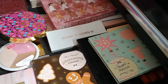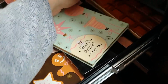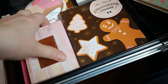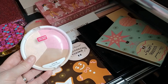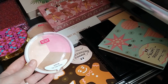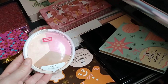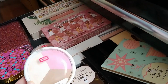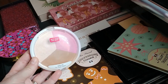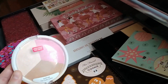Let's see, what do we got here? Okay, you know what? I think I'm gonna pick this one. This is by Wet n Wild as well. It's Fair Trade Coffee, and don't mind the noise, my children are fighting. It has different highlighters and a different blush than what I've already picked, and the bronzer is a little bit deeper, so if I feel like I need a little bit more, I can use this one.